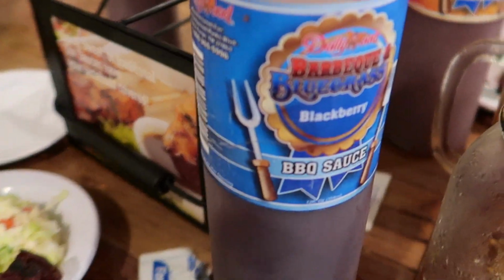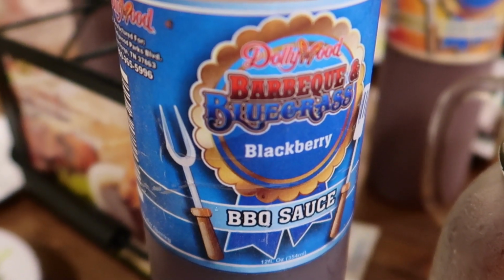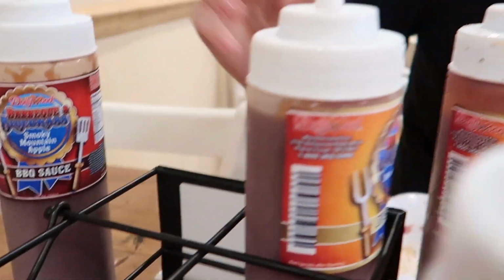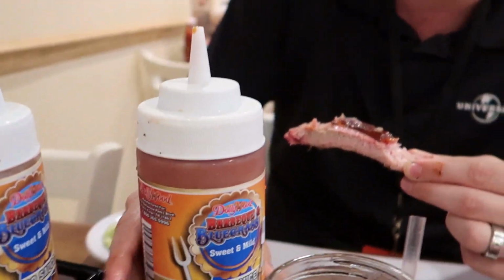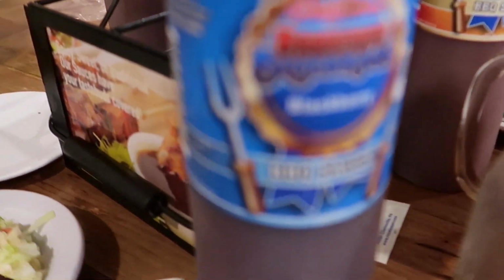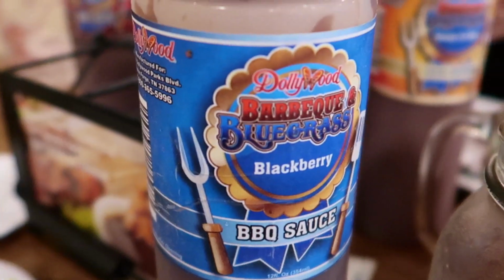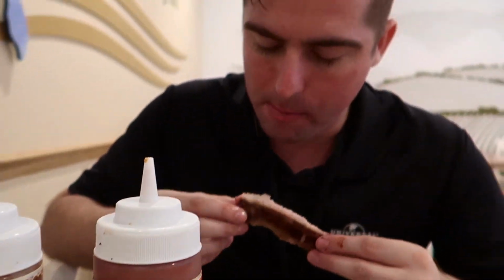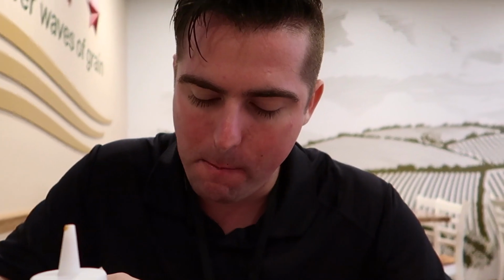But this is the cool thing. They have sauces here. They have blackberry, Smoky Mountain apple, and then sweet and mild. You have tried all three. Which one's your favorite? Really? Sweet and mild. I'll have to try it. I've only enjoyed this one right here. This blackberry is so good. But I'll have to try the sweet and mild. So let's continue eating.